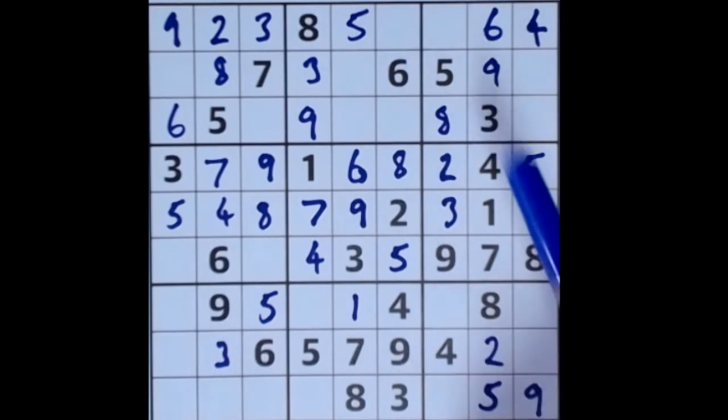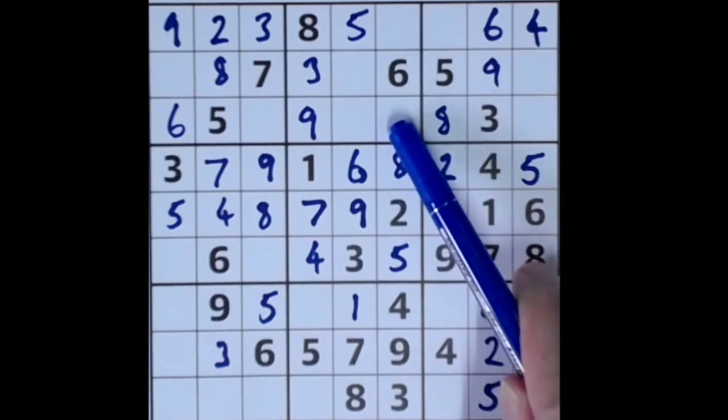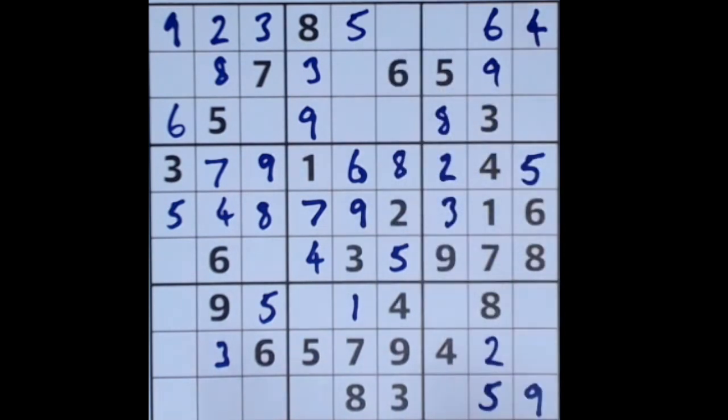Missing numbers along there are 1 and 7, but we don't have any intersecting 1s or 7s yet. This is also 1 or 7. 1, 7, 1, 7, like that. One number missing from down here now, it's a 1. So let's put that in. Now 1 across here, 1 across here. Gives us a 1 here, 1 number left. The missing number across here is an 8.